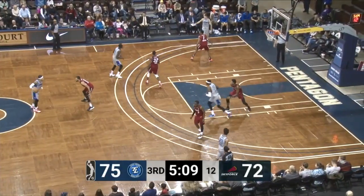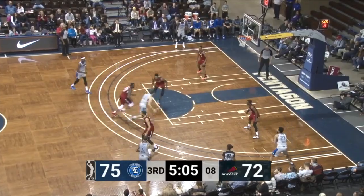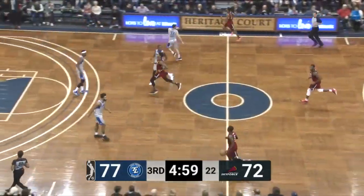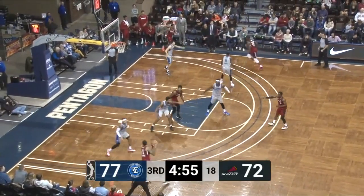It's Mulder against Mason up top. Here comes the pick and roll. Mason will fade towards the wing. Here comes Mathias on the drive. He'll score. Under five to go in the period, and it's 77-72.